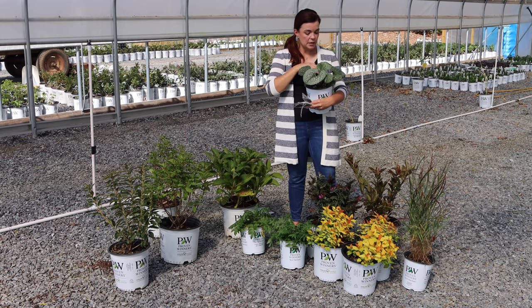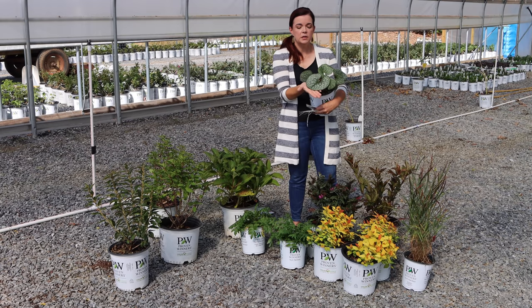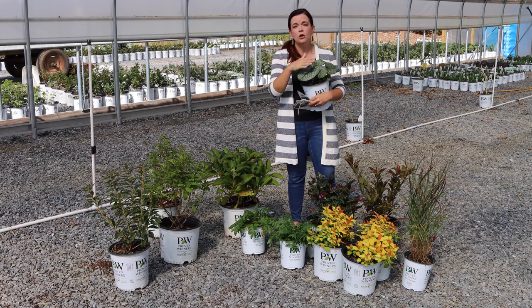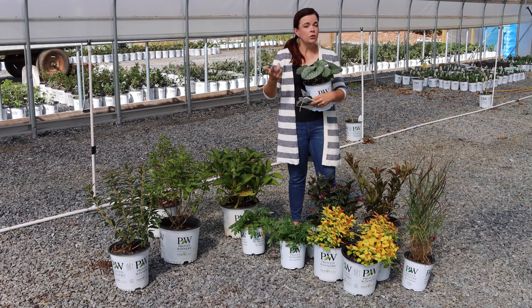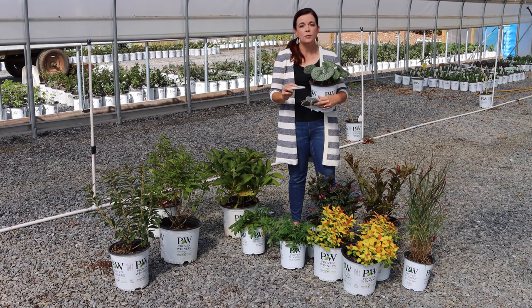So Walters sent us these as liners or plugs. So, a nice little baby plant, been growing them out, but you can already see how this leaf is growing really well. Fantastic companion for your shade garden, for those hostas, the heucheras, the Heaven Scent, all of those other kinds of shade plants.